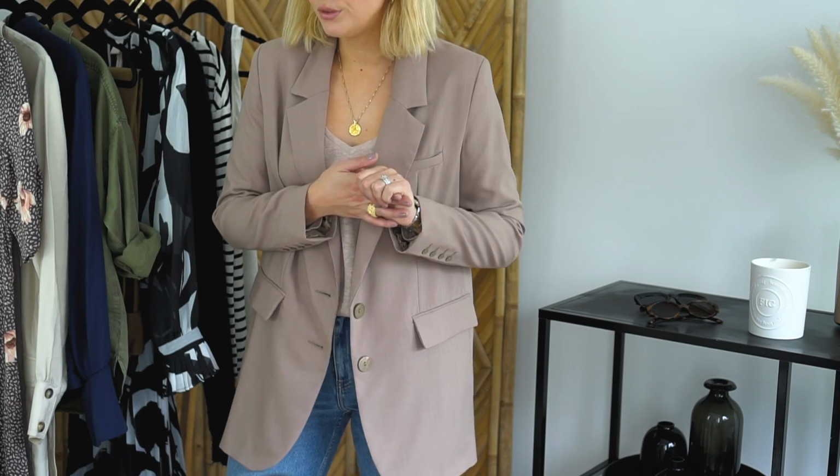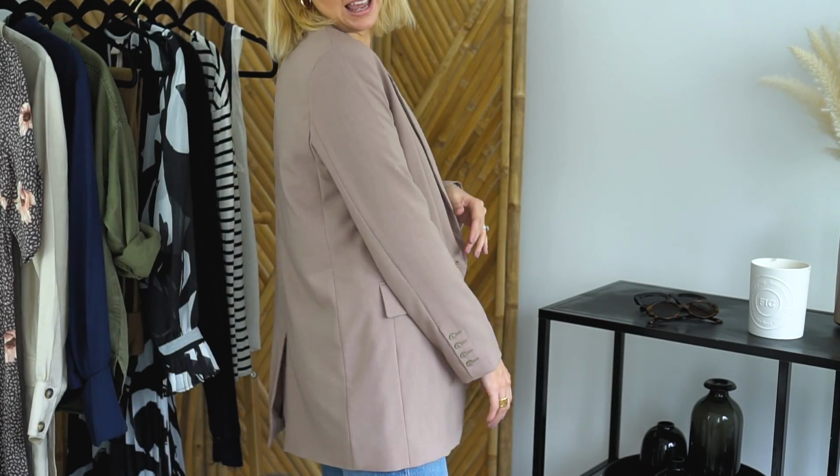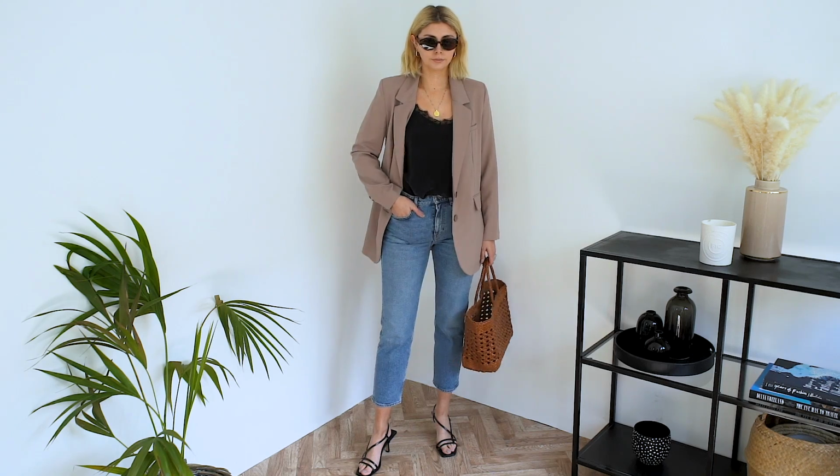Now, I think I would go so far as to say this has probably been one of my best blazer purchases ever. And I know that's a bold statement to make, especially when it comes to me in blazers, but it's this longer length, like the boyfriend length as it's called. It is beige and it's single breasted. So we're ticking all of my blazer criteria, and it's oversized. I absolutely love it.